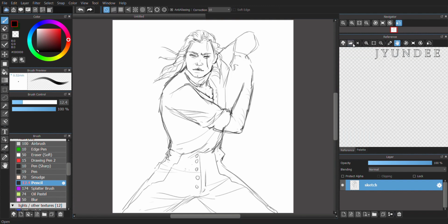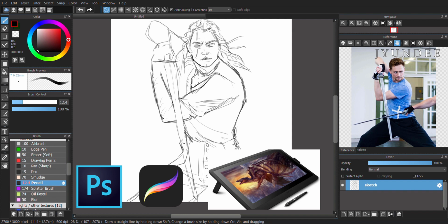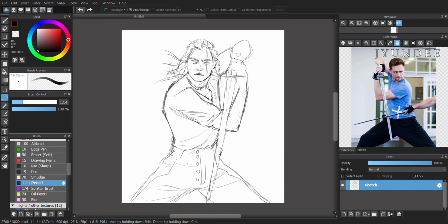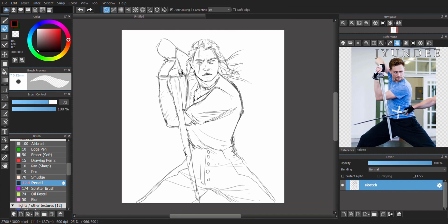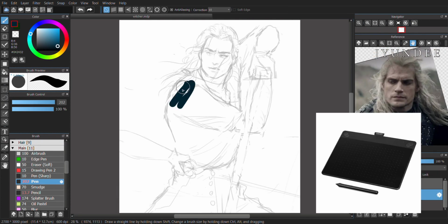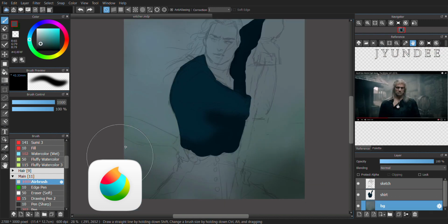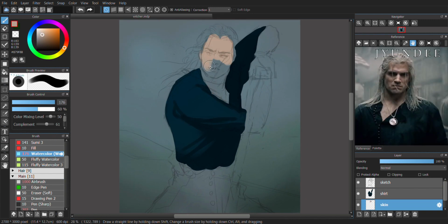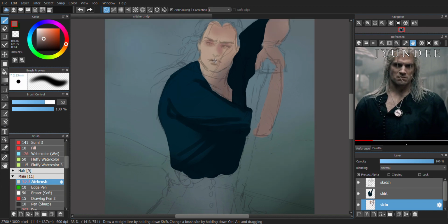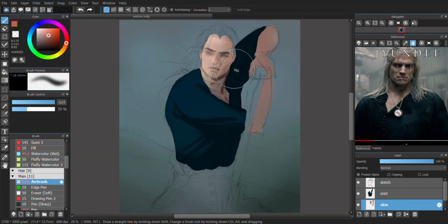Basically, do you have to invest your money into paid programs like Photoshop, Procreate, and expensive tablets in order to make beautiful art? To me, no. When I first started off digital art, I used a generic Intuos Wacom tablet and a free drawing program. Medibang wasn't the first drawing program that I started with, but in recent years, I have been using it as my main drawing program. I am still using the same generic Intuos Wacom tablet.